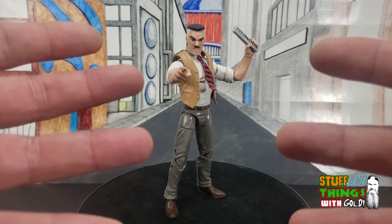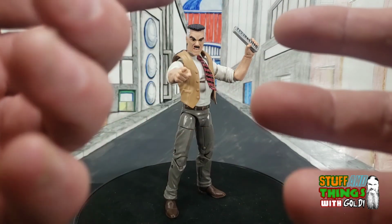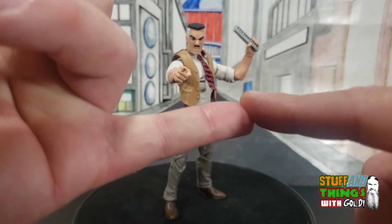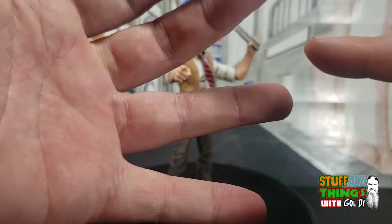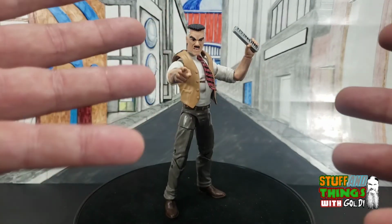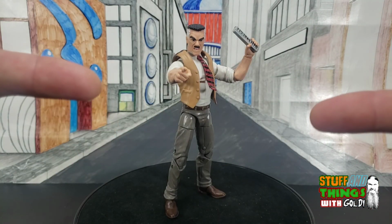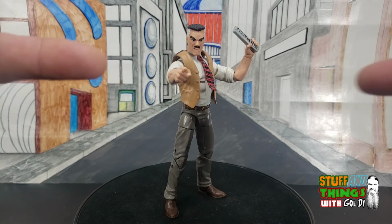I say Hasbro, if you're listening, you do a series called Secret Identities. And in that series, you could do Donald Blake, you could do Tony Stark, you could do Captain America, Steve Rogers. I mean, the possibilities are endless. Do a Secret Identities wave. Build a figure Aunt May. If this happens, I would like the check deposited. No, I'm just kidding, guys.